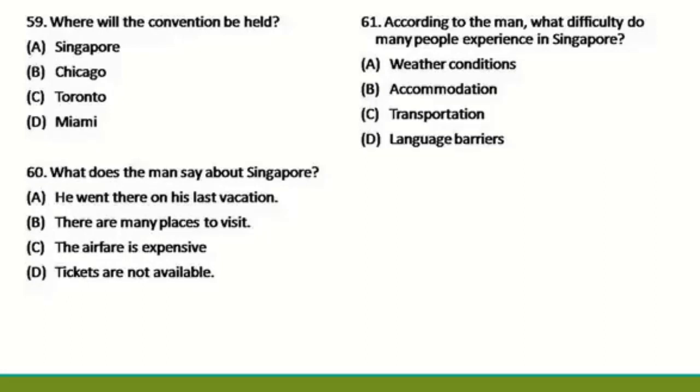Questions 59 through 61 refer to the following conversation. Fiona told me that you've decided to hold the convention in Miami. Yeah, I can't wait. Actually, we were thinking of Singapore at first, but the price of the airline tickets is too high due to the seasonal demand. Well, Singapore is fantastic. I spent my last vacation there and had a great time. Really? Many people said that they found it difficult to communicate while there.